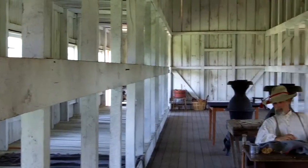This is a recreation of one of the prisoner of war barracks. During the Civil War, Fort Delaware went from protector to prison. A prison of war camp was established to house captured Confederates, including about a dozen generals and most of the Confederates captured at Gettysburg.